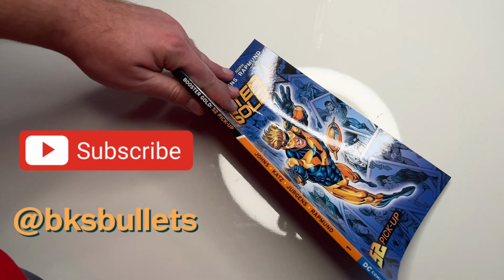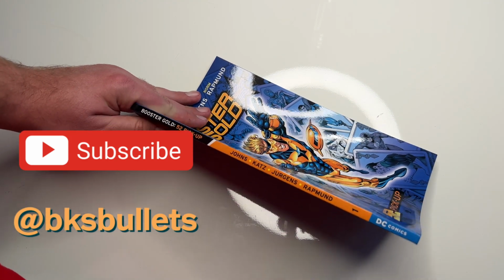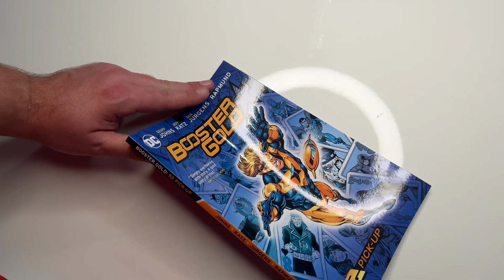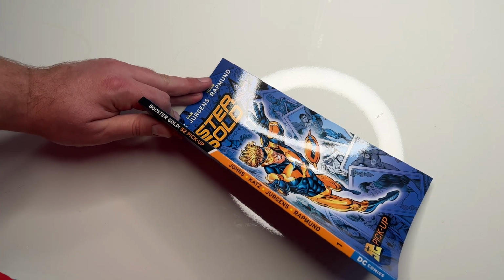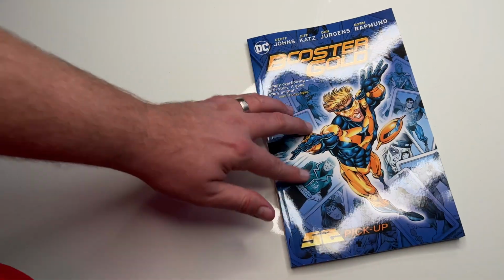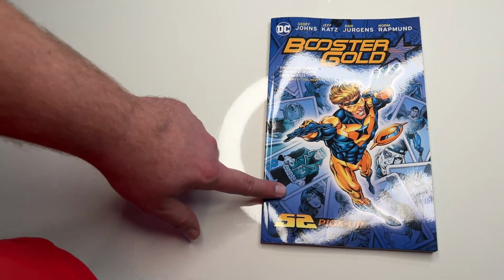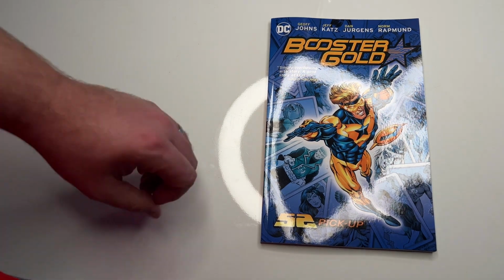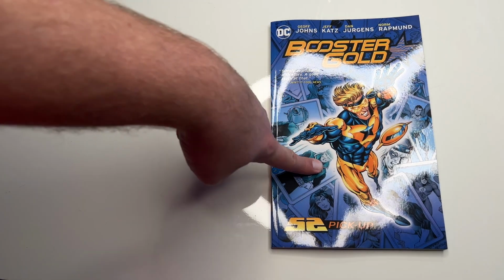As this is only the first two issues of the second volume of the Booster Gold series, written by Geoff Johns. I believe it's also Jeff Katz. Yep, different J, different Jeff, drawn by Dan Jurgens and inks by Norm Rapmund. So, if you didn't know, 52 Pickup takes place after the events of 52.